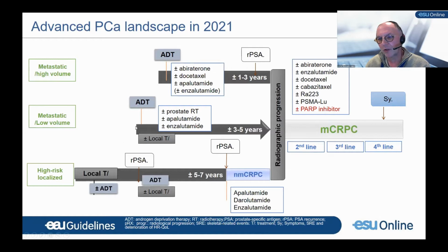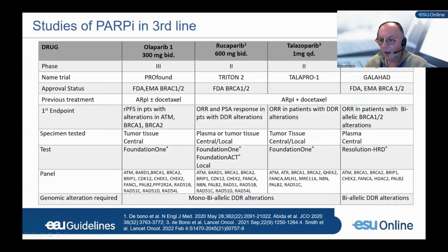You know that today many of the patients in the metastatic setting will receive ARPi, ARPA, ENZA. We should add DARO, that we treat non-metastatic CRPC patients with ARPA, DARO, ENZA. If they've not been treated yet, they could only receive ARPi or ENZA at that point. But then these patients at some point progress, causing a situation I personally call the conundrum of the third line.